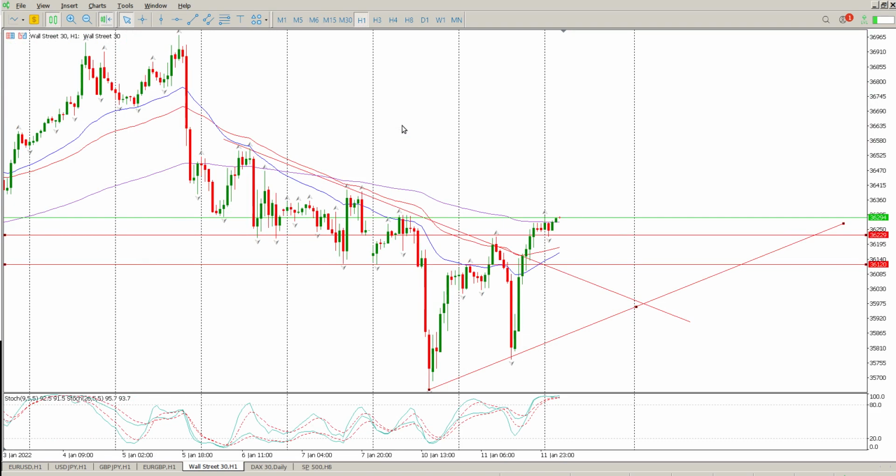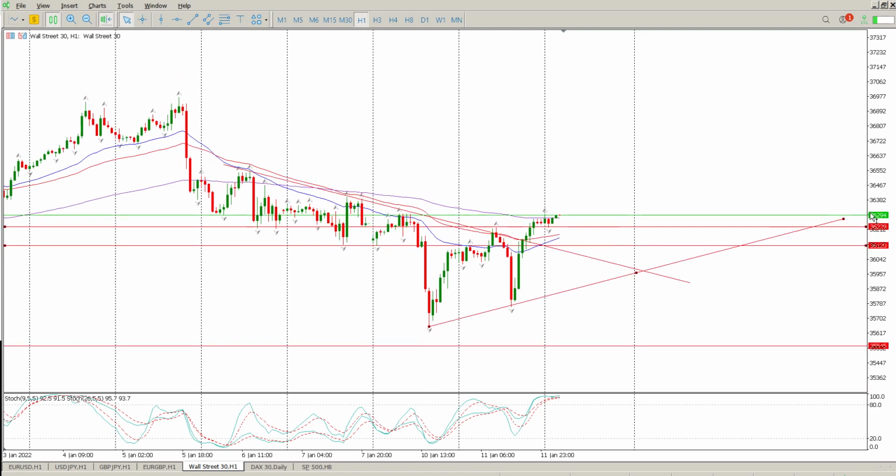But obviously waiting for the data. First get the CPI data out the way. Then we can hopefully get the month off and get cracking on the month. But yeah, patience is still key, guys. Don't rush it. The year is still long. So if you measure your profitability over the year rather than over days and weeks, it's a lot easier and it's a lot less stressful.